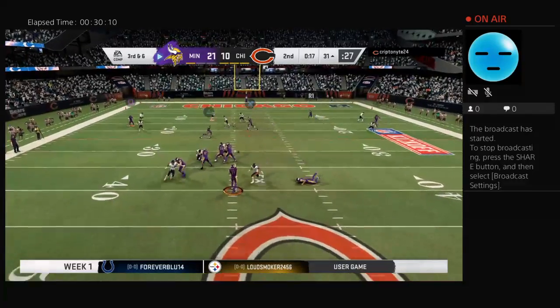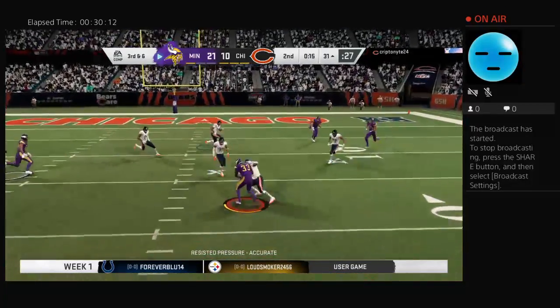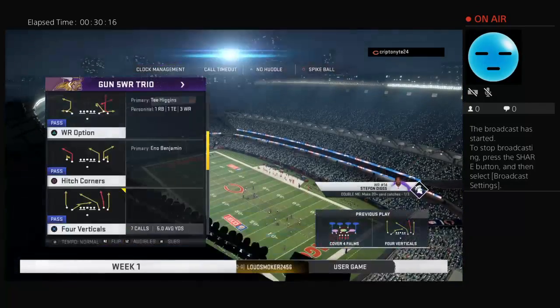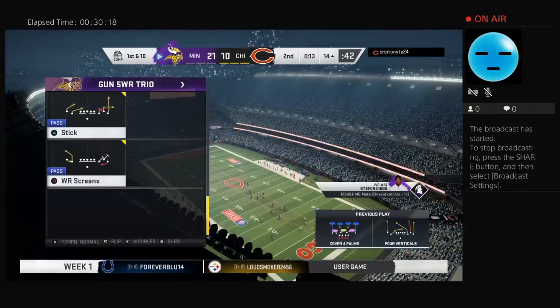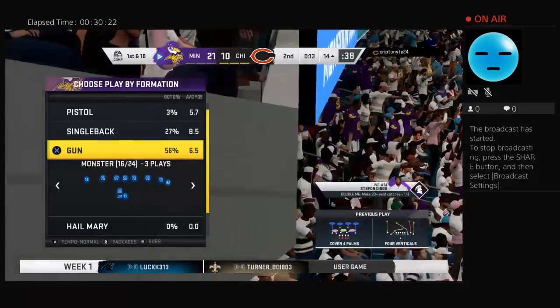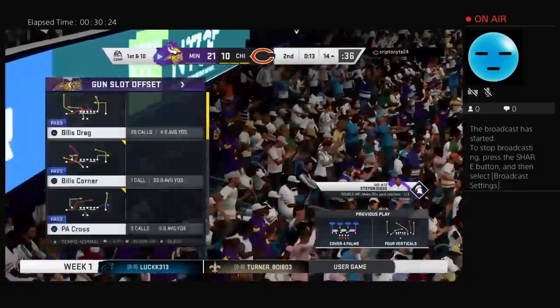From the gun, Herbert gets it to Benjamin. It's caught. And they'll work it inside the 15-yard line before it's all said and done. The Vikings going to use their 3rd and final timeout as they'll stop it with 13 seconds to play in half number one.